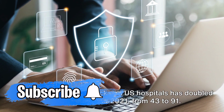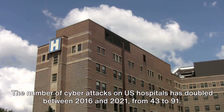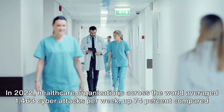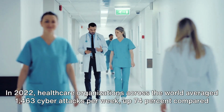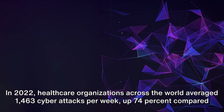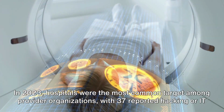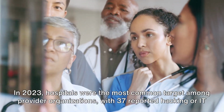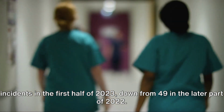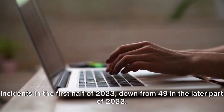The number of cyber attacks on U.S. hospitals has doubled between 2016 and 2021, from 43 to 91. In 2022, healthcare organizations across the world averaged 1,463 cyber attacks per week, up 74% compared with 2021. In 2023, hospitals were the most common target among provider organizations, with 37 reported hacking or IT incidents in the first half of 2023, down from 49 in the later part of 2022.